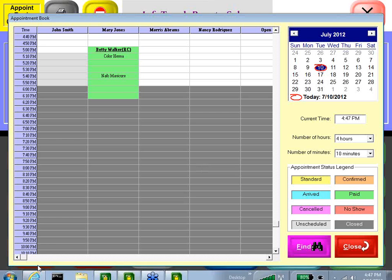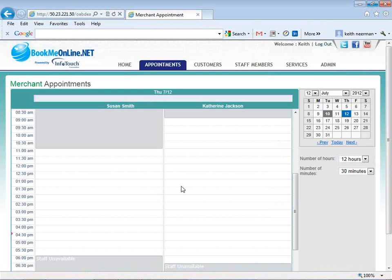InfoTouch Beauty Salon software also integrates directly with the online booking site bookmeonline.net. So for those salons that have customers that want to be able to make appointments online, whether it's with a computer, a tablet, or a cell phone, you can go ahead and have them make their appointments online. Staff members can make their appointments online, as well as store owners and managers. This integrates directly with the POS site at the salon. So if an appointment is made online, it is sent to the salon. If an appointment is made or changed in the salon, it is sent to the online site so that everybody can keep up with the availability of the staff.